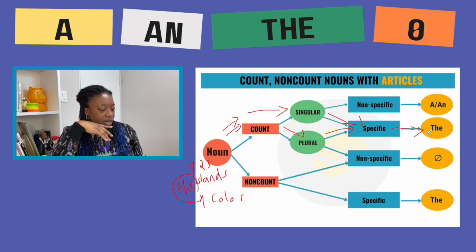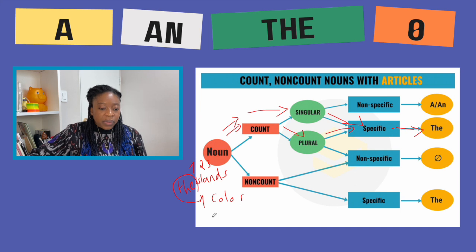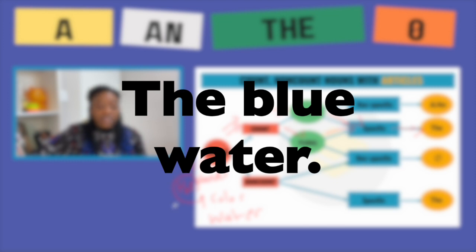I'm trying to see if we can do the same example. Nobody used this, but let's say water. Okay, maybe I said the blue water. Now, can you put a number in front of water?